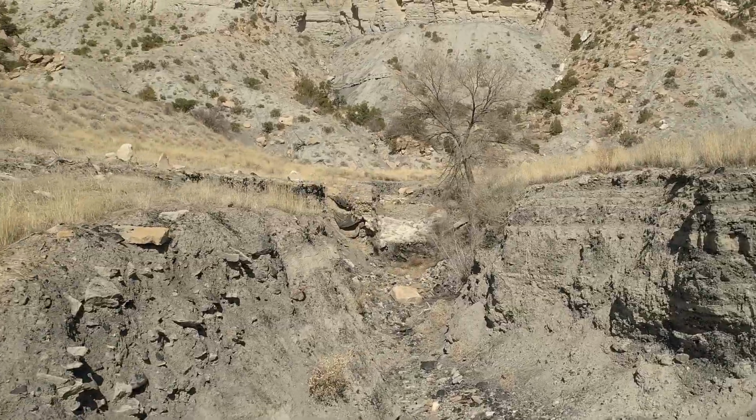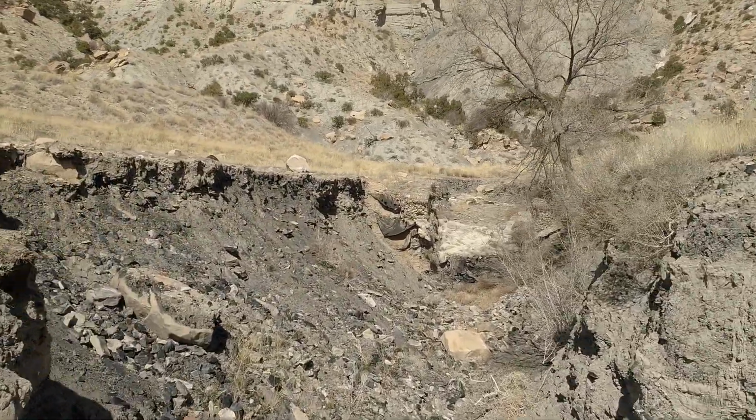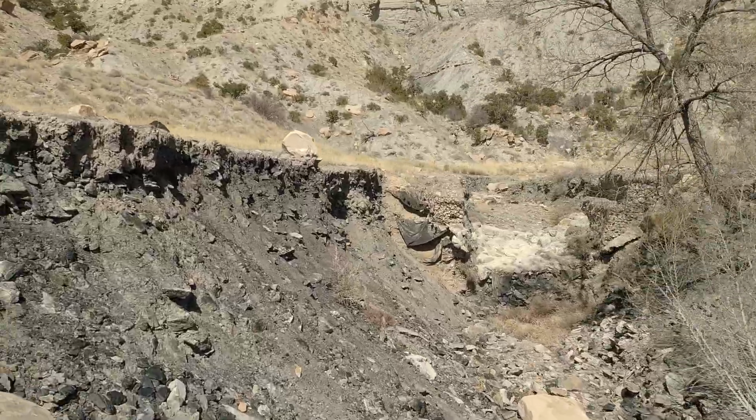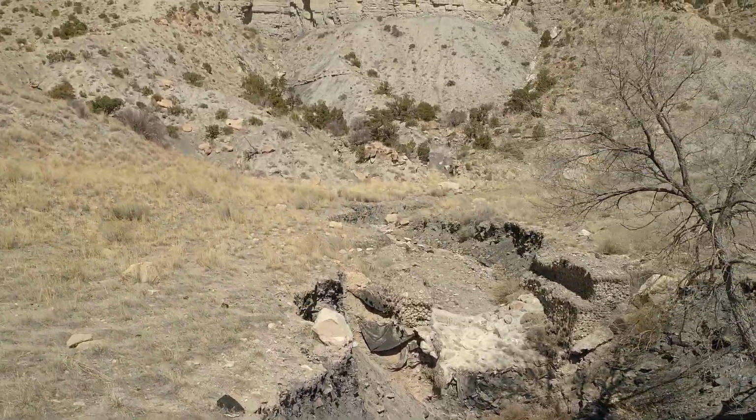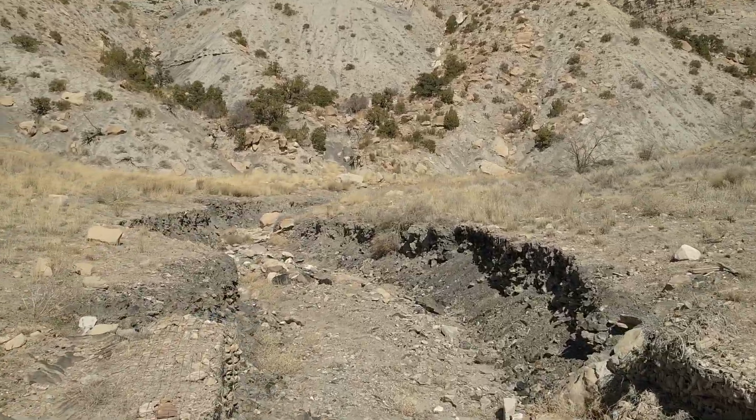And this erosion along here, there were spots where the coal was actually, you could walk over and shovel the coal out of the side of the hill if you wanted to. It was completely exposed and it was washing out, and it was an eyesore on the community.